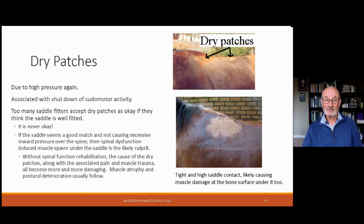Dry patches are another red flag for too much pressure under the saddle. It can be back soreness that causes it, or it can be saddle soreness, or it can be a combination of both. So any of those three situations. It's due to high pressure where the sweat glands are actually shut down from the pressure. The sudomotor activity is the proper medical term, if you like. Too many saddle fitters, sadly, if they've tried everything with their saddle fitting and the saddle seems to be nicely matched and everything seems to be appropriate, will just say, well, these things just happen. And that's not true without a good reason. Those dry patches are a real red flag that there is too much pressure there.